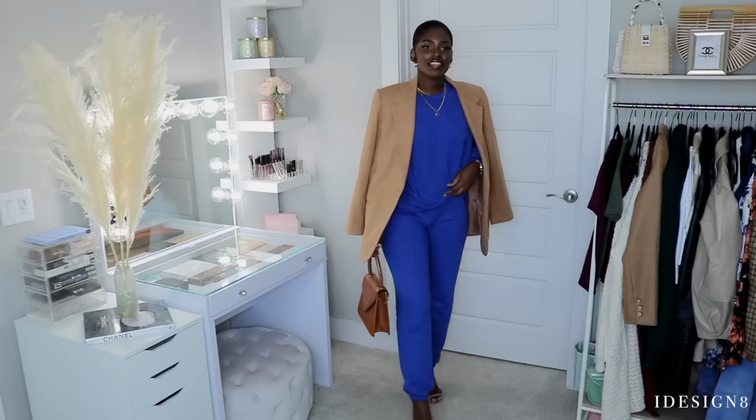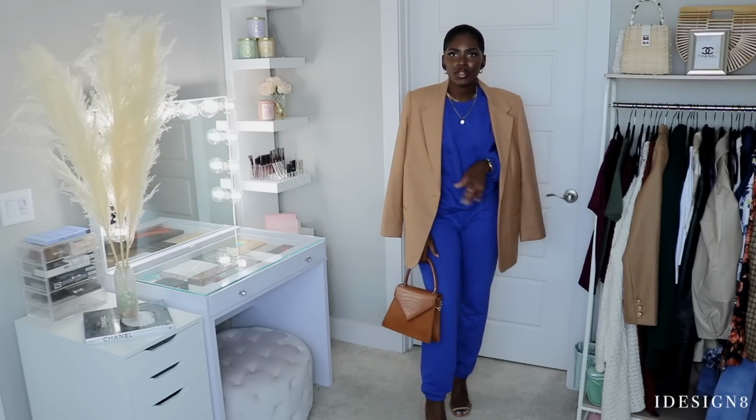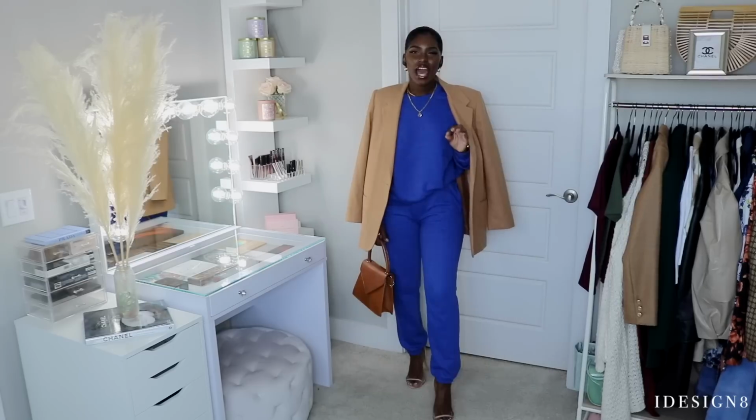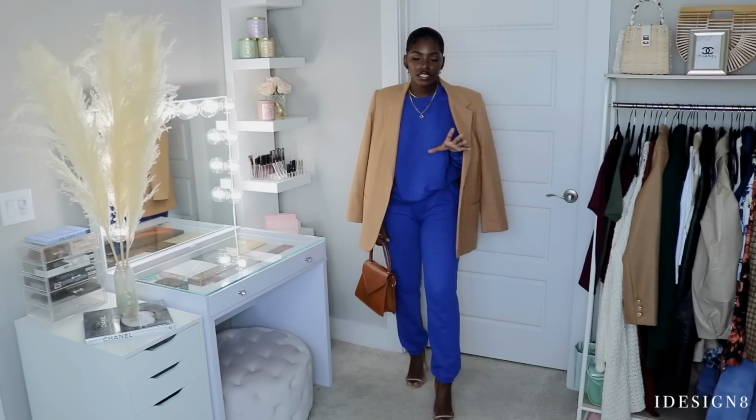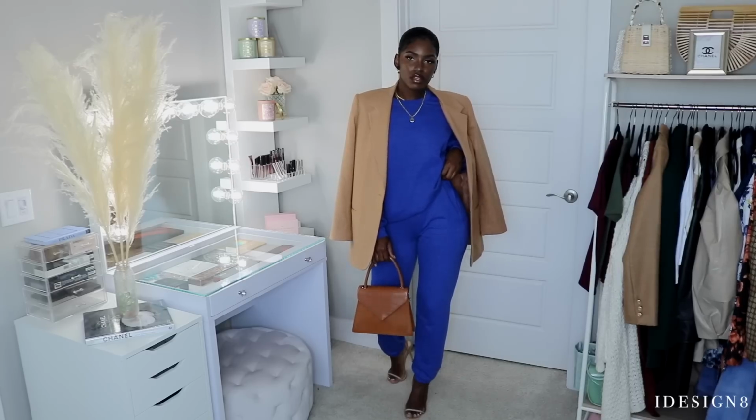Okay, this is how the rich people wear it, okay? They get sweat sets, they throw a blazer on and some heels and call it a day. I don't really remember the cost, but I'm gonna round up. I think the pants were $8 and the crew neck was $8.